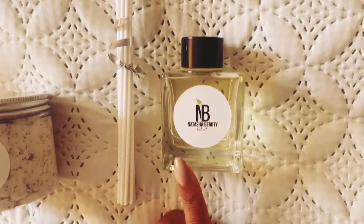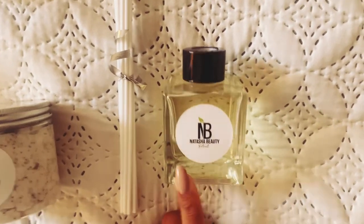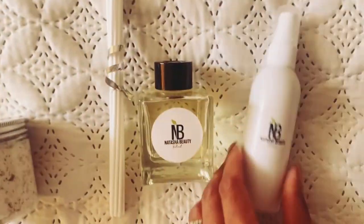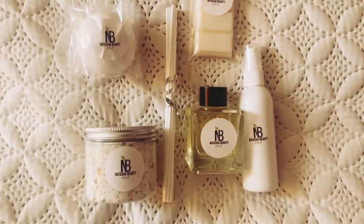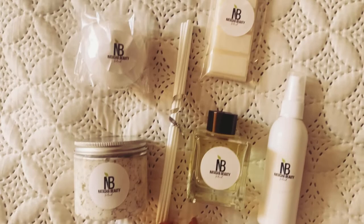So we've started with the rose and there will be many more scents to come as well. I know not everybody likes sweet and floral scents, but I've started with that because that's what I absolutely love. So that's the collection. Many more bits and pieces to come, but this is what we've started with, the 5-piece set. If you're following the Instagram, you've probably already seen it, or you might have seen the website recently, so you've seen them on there.